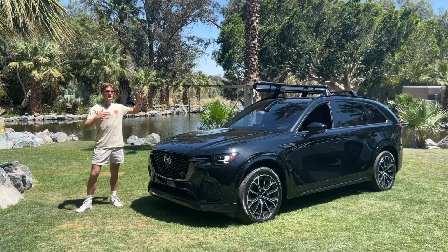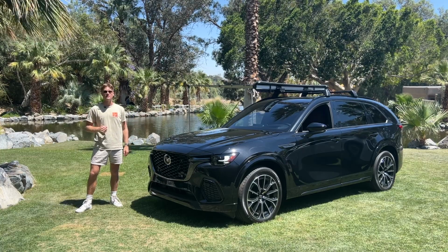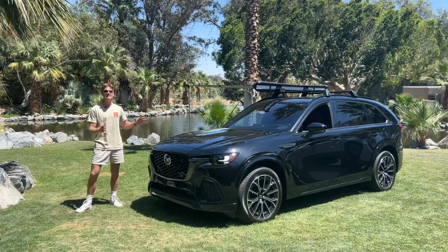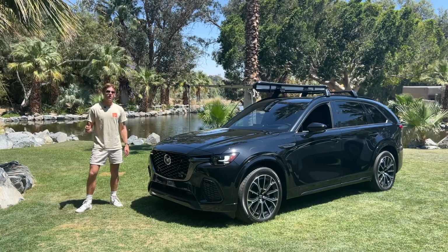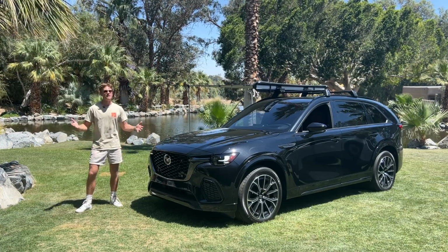Meet the 2025 Mazda CX-70. It's Mazda's new two-row midsize SUV. You might think it looks really similar to the CX-90 because it's basically the same car just without the third row of seats. There are a few other visual changes to separate this vehicle from CX-90, but it's very similar to the CX-90, which is a good thing because that was a great car.